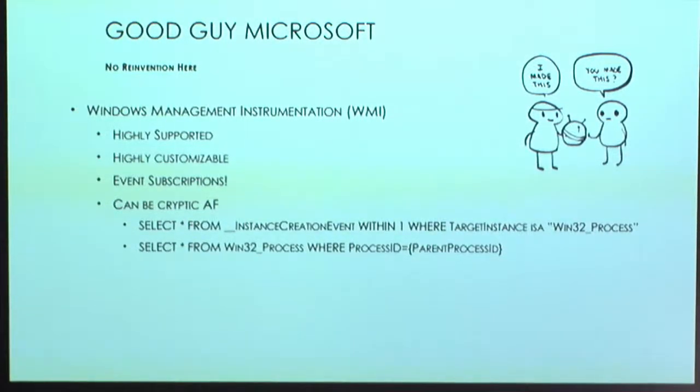And then we have event subscriptions, which is a way for us to not continually query the system, but basically tell the system, hey, I'm going to set up this query. You continually ask Windows this query, and if the data comes back that I'm looking for, let me know about it. Honestly, it looks a lot like a signature. I'm telling the system I'm looking for this certain type of data, and if it comes back, let me know about it. So it actually looks a lot like a signature in a lot of ways.